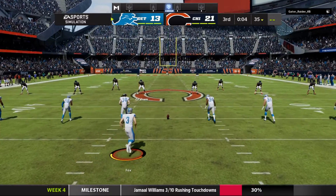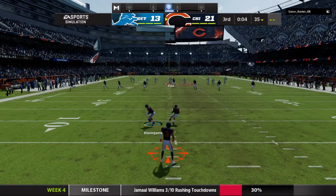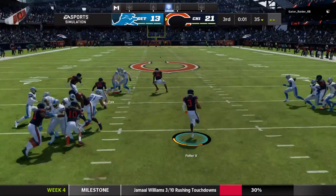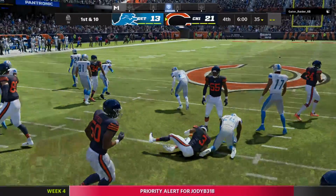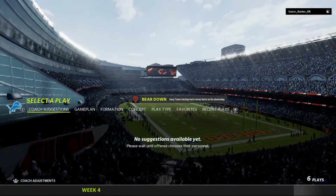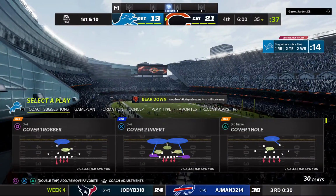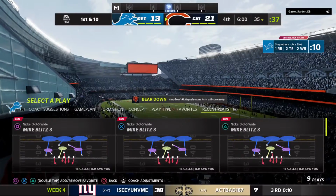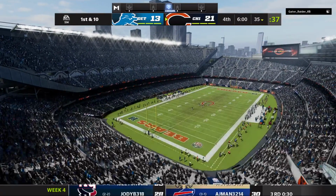Here are the Lions now as they line up and kick this one away. This will be fielded inside the 5. Oh, a good return up past the 30. And he will be taken down here on the return on what will wind up being the final play of this 3rd quarter. Back now at Soldier Field. It's Bears football here. They also have the lead as well as we begin quarter number 4.